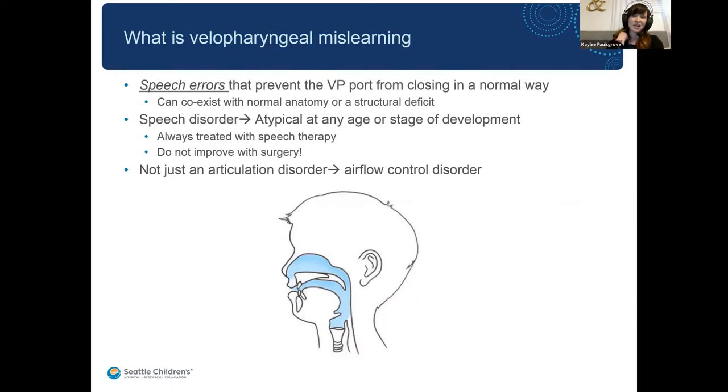And so there are times that I've evaluated 18-month-olds who I hear have velopharyngeal mislearning, and I will recommend articulation therapy right away. These do not improve with surgery. So even if the child has a VPI and they have some of these things going on, the VPI surgery is not going to eliminate the motor patterns. And so we still have to treat these with therapy.